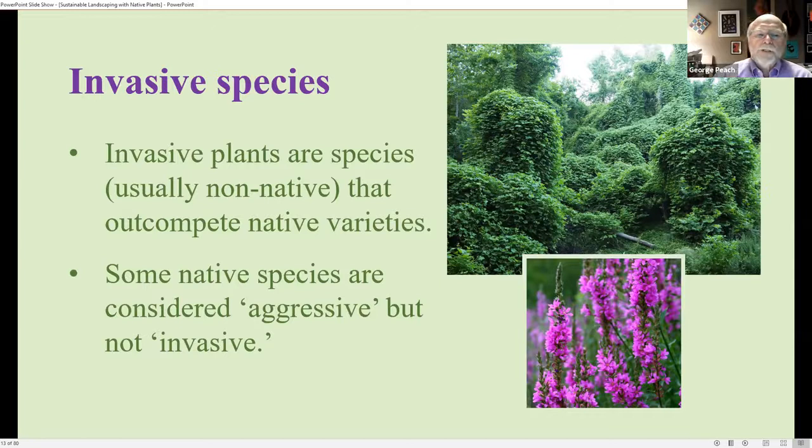Now, some native species are considered aggressive growers, but they're not necessarily invasive. And again, aggressive growers can be problems in certain situations, but in the right planting situation, they can be perfectly great landscape plants.